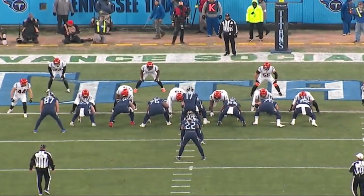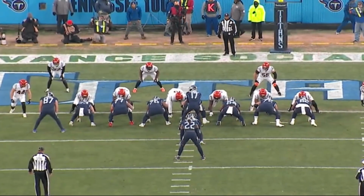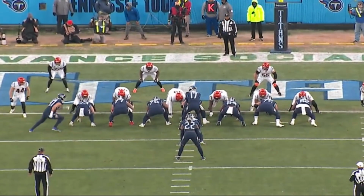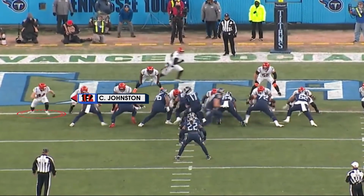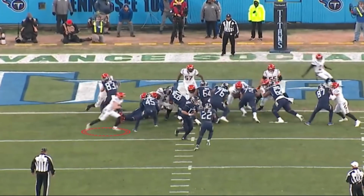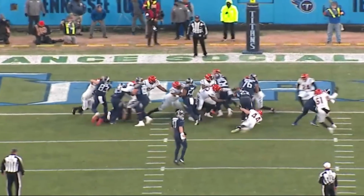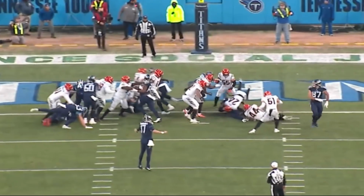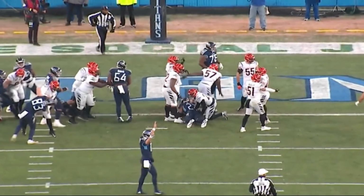Like when Tennessee scored their first touchdown to tie the score 6-6 and a penalty by Cincinnati gave Tennessee the ball at the 1-yard line. Watch Clay Johnston, number 44, come off the edge right here and wrap up Derrick Henry before he can get behind Roger Saffold, the pulling guard. And they stopped Tennessee on a 2-point conversion, kept the score at 6-6.